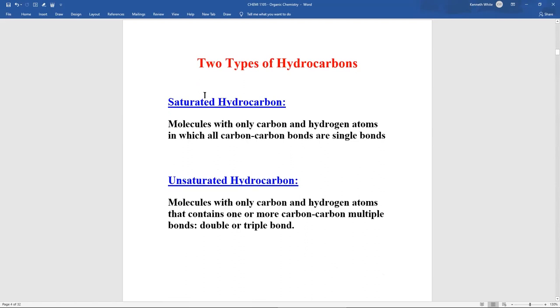Now, there are two types of hydrocarbons. The first type is a saturated hydrocarbon. Because it's a hydrocarbon, it's a molecule with only carbon and hydrogen atoms. And because it's a saturated hydrocarbon, all, and this is important, not any bond, but all carbon-carbon bonds are single bonds. One pair of electrons being shared between the two carbons.